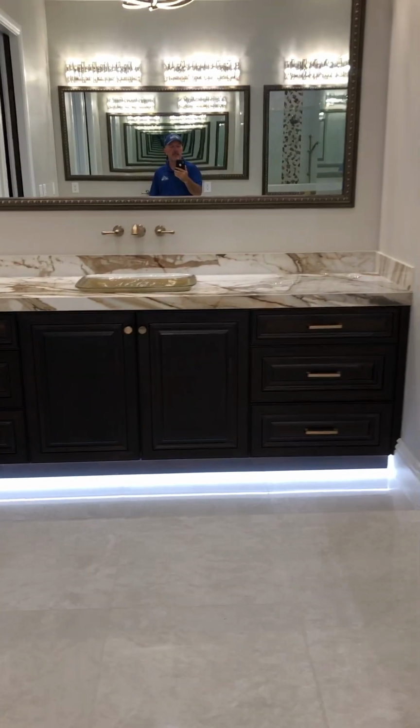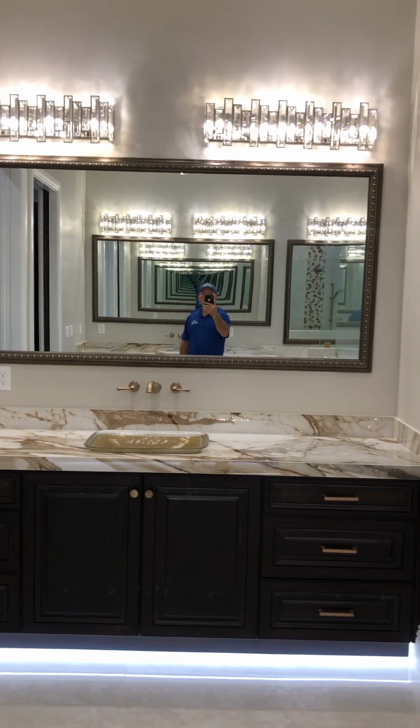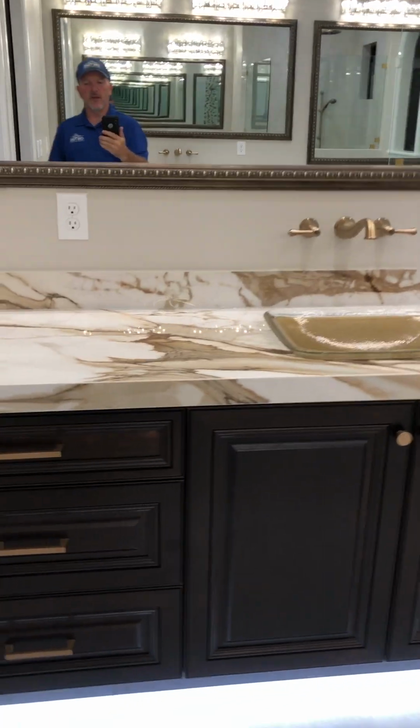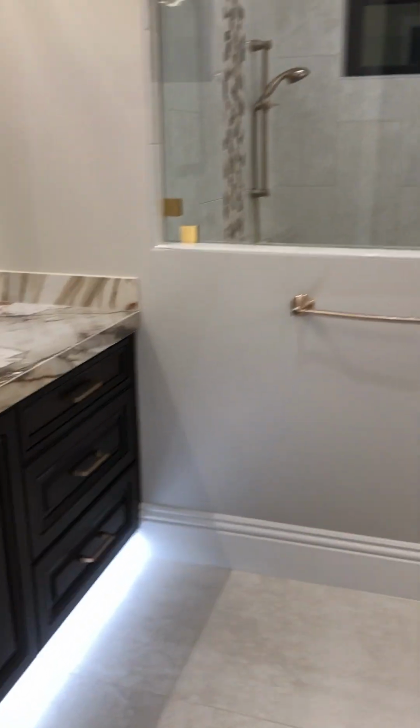Onto his side, same thing, same exact look, mirrored from one side to the other, of course, as you can see. Same sink, same everything. It looks awesome. We've got our shower over here.